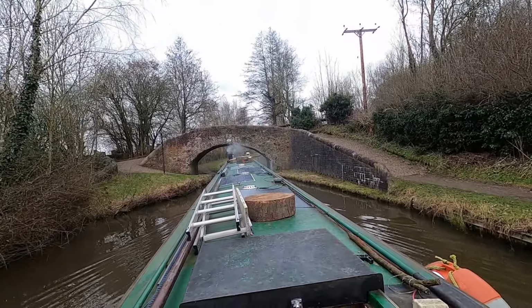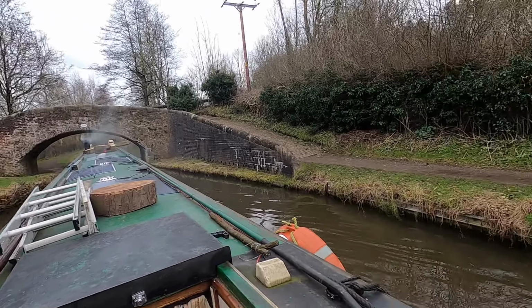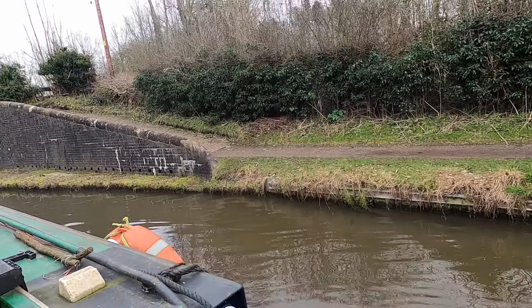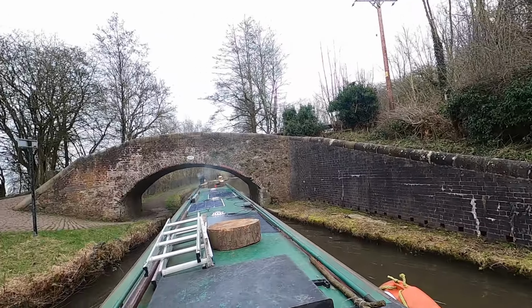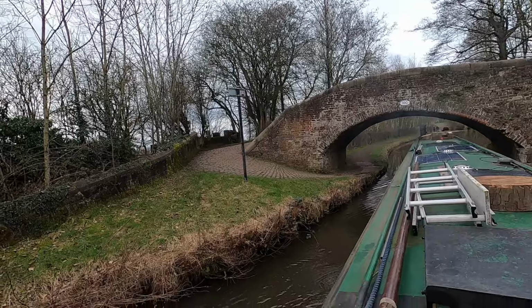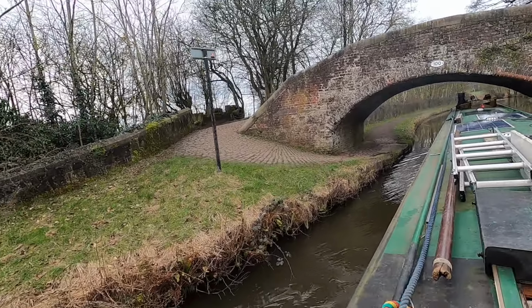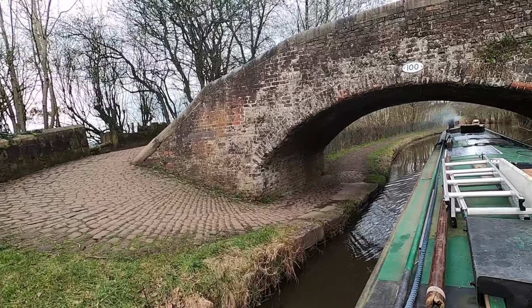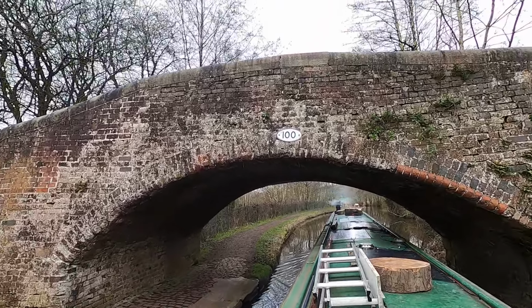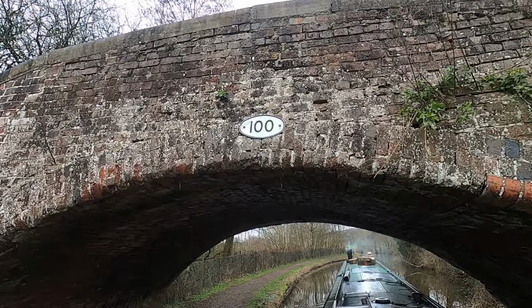Well, we didn't have to go very far to find the next turnover bridge. Let's say the towpath changed sides for a little while. Two bridges after coming at the top lock, it changes sides again. Back sides? Changes sides again, perhaps that sounds better. No backsides involved. And this is on bridge 100.